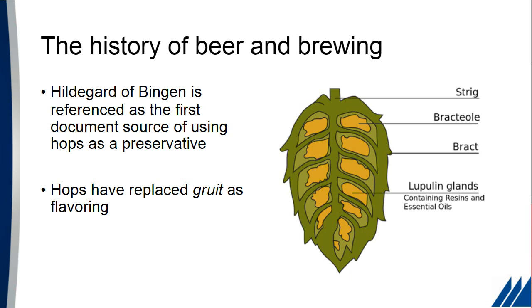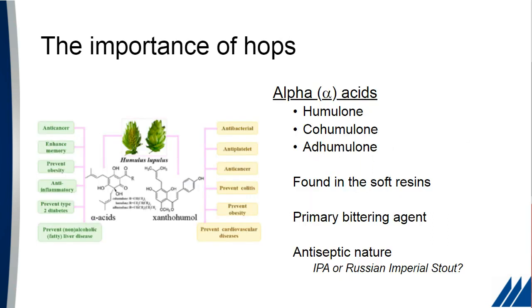From the oil, the resin can be divided into hard resin, soft resin, and essential oils. The soft resins are soluble in hexane and contain our alpha and beta acids that we're going to focus on a little bit later. The hard resins are soluble in ether and contain oxidized alpha and beta acids, along with other compounds like xanthohumol, which is a chalcone. Now, xanthohumol has some medicinal value in glioblastoma cells and has even been shown to function as an antiviral.